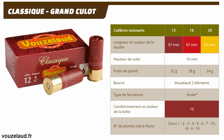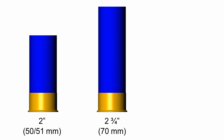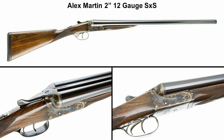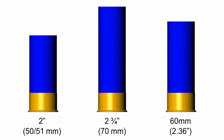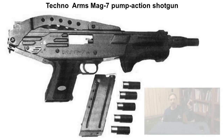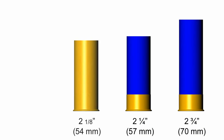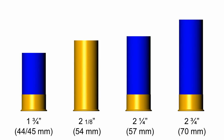Other lengths have been produced specifically for unusual specialty shotguns, such as the 2 inch 12 gauge shells used in some ultralight British doubles, or the 60mm shells sized for the box magazines of the Techno Arms Mag-7. If you're interested, Ian at Forgotten Weapons recently posted a video on the Mag-7 shotgun that's worth checking out. Various other short 12 gauge shells have also been offered, but I'll talk more about short shells a little later.